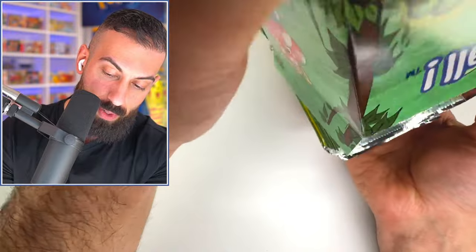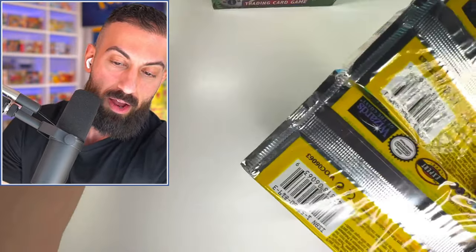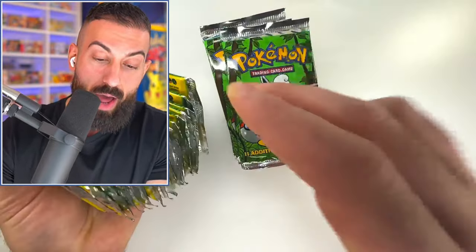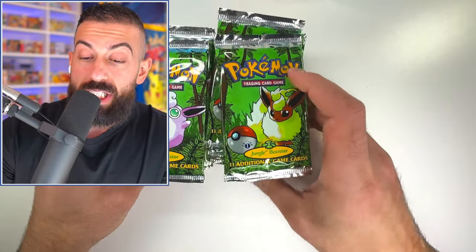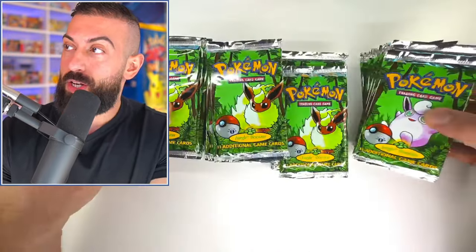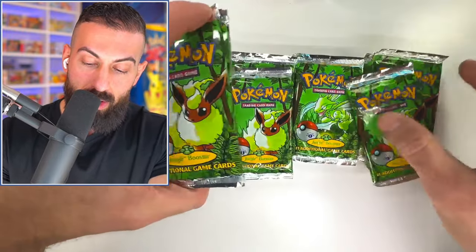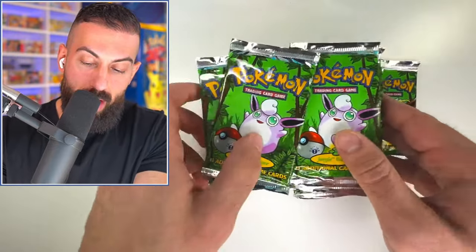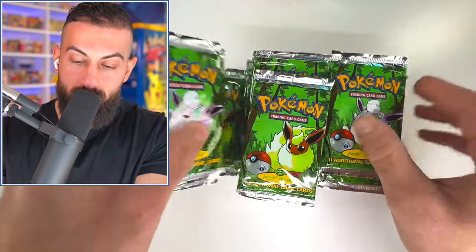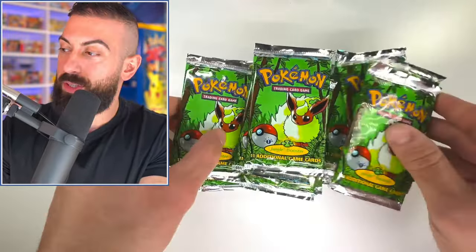All 36 are getting opened up today. It's going to be a crazy one, because we could finally, maybe, I don't know, find the secret rare Pikachu, the Ivy Pikachu, that nobody knows if it's even supposed to be in this set or not. I've only seen one person ever pull it. If we could pull one, I'd be so happy. It's going to be a very, very tough one to find.